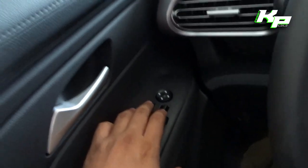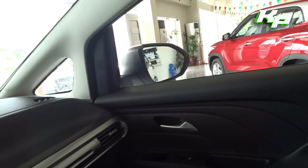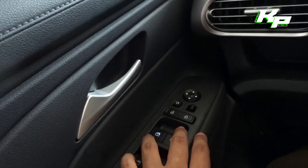Power folding side mirrors. Mabilis yung response niya. Galing. Central locking. Electronic.